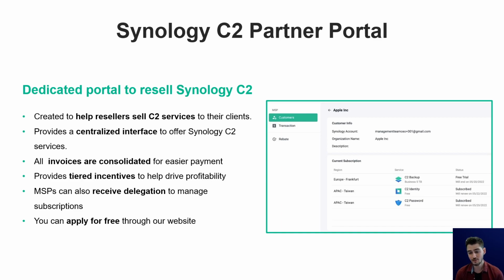And we offer tiered incentives as well to help drive profitability for our resellers. In addition to these benefits, MSPs can also receive delegation to manage subscriptions for the clients, giving them the ability to offer a full range of cloud storage and management services to your clients. This includes both hybrid solutions, which require a Synology NAS, as well as our cloud solutions, which can be used on their own.